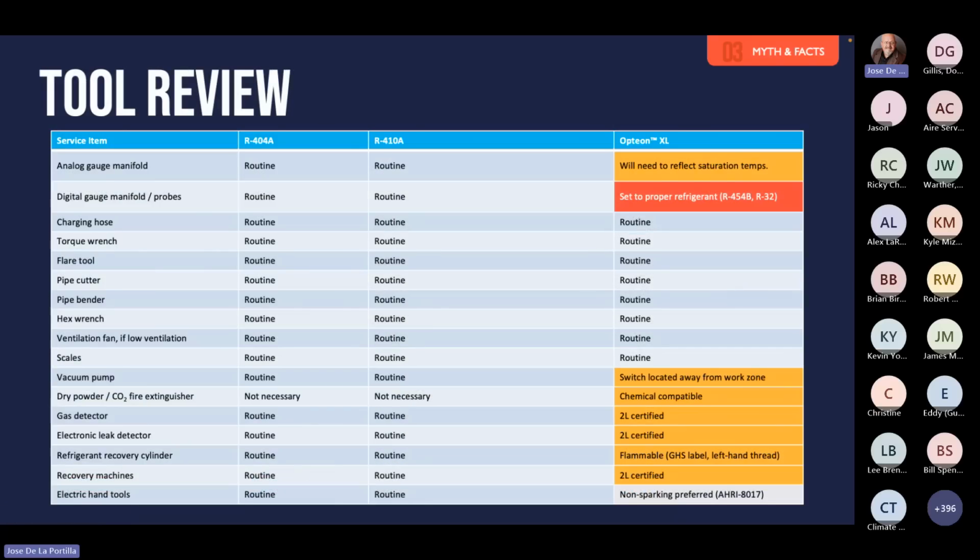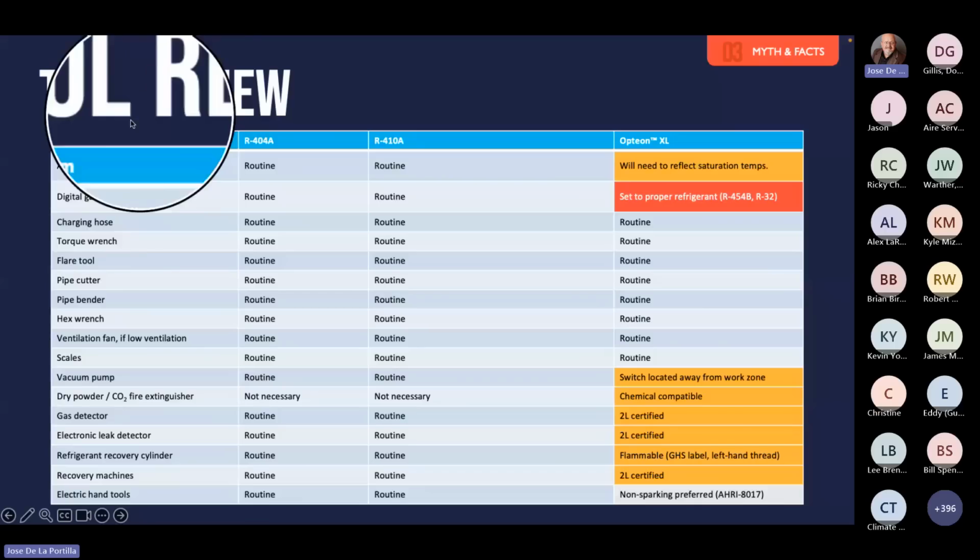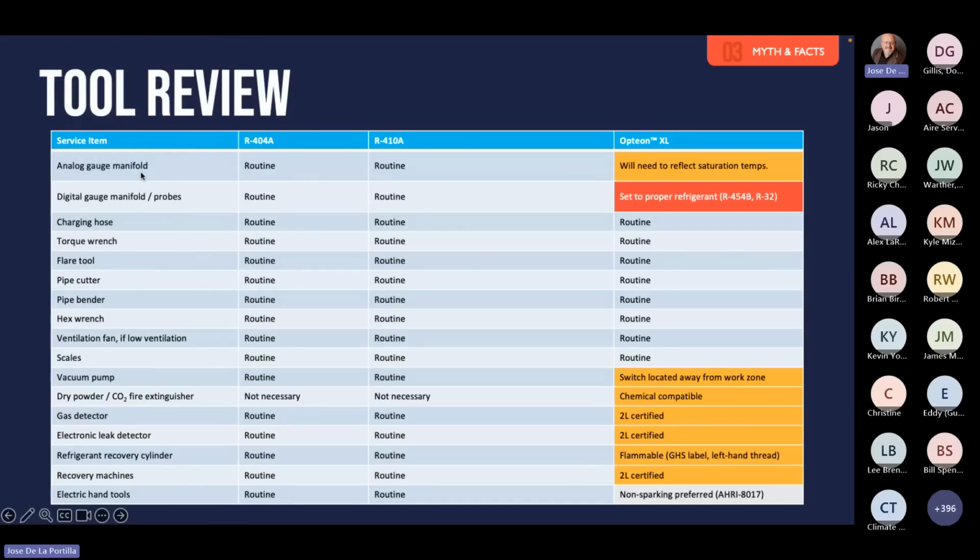So looking down a list of these tools, I'm just going to focus on the ones that may change. If we look at analog gauge manifolds across the top, they just need to reflect saturation temperature. They're already designed to handle the pressure. Just that little dial in the center should show the temperature. Now that's if you're using that center temperature dial to calculate your superheat and subcooling. Personally, I've never really done that. I like to use a PT chart because I get better information, higher graduations in between. So I'm not looking at one line going, okay, is that 5 degrees or 3 degrees or whatever.